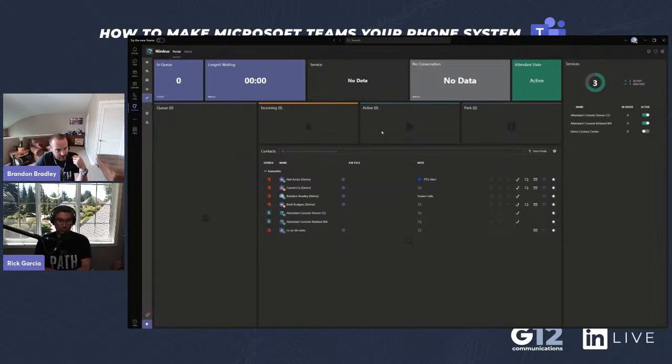You can see what's incoming. You can see what I'm actively handling, and then you would be able to see if I've parked a call. And then in the middle, again, this is where I've set my favorites. Maybe I have a bunch of contacts that I'm constantly transferring calls to. I can pin them to a dashboard where I can very quickly just take a call and move that call on to the next person.